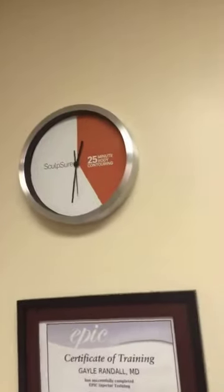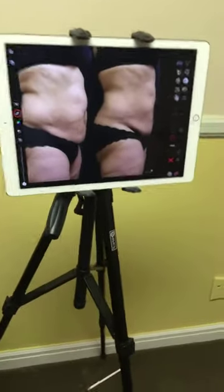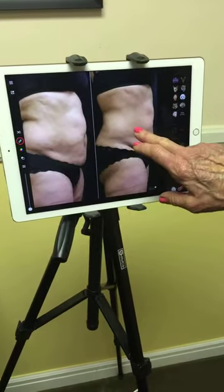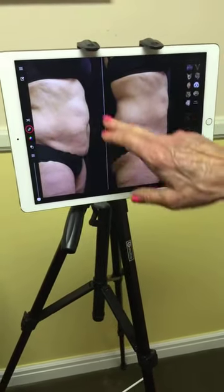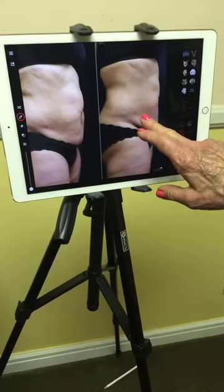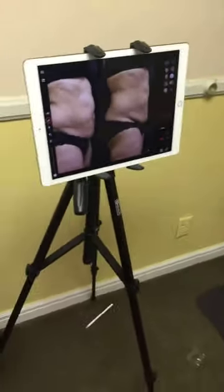So this over here, Susan, is one of my favorite cases. This is after two treatments. Wow. I can't even fit her in the whole picture, but look at all this, because we treated her back as well, and two places on the abdomen and her flanks. It's a huge result, and that's after two treatments. She had a third, but we don't have the pictures for that one yet.